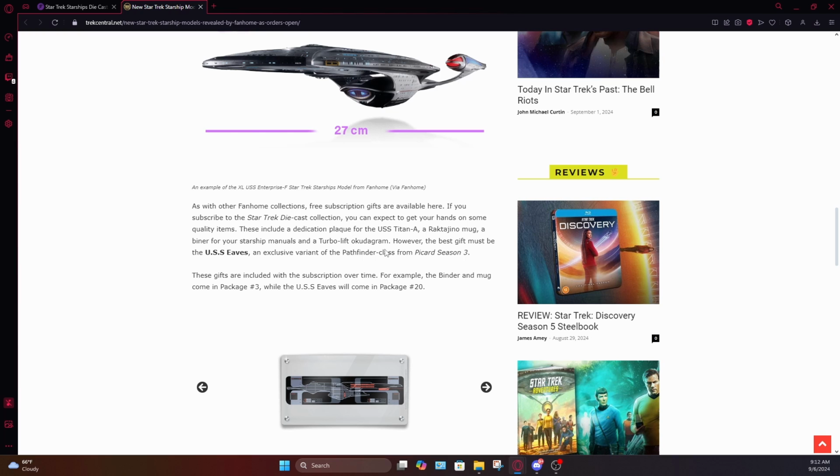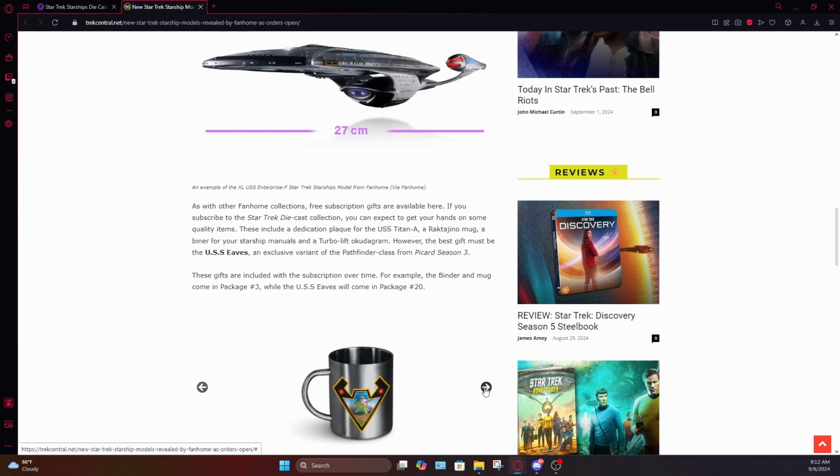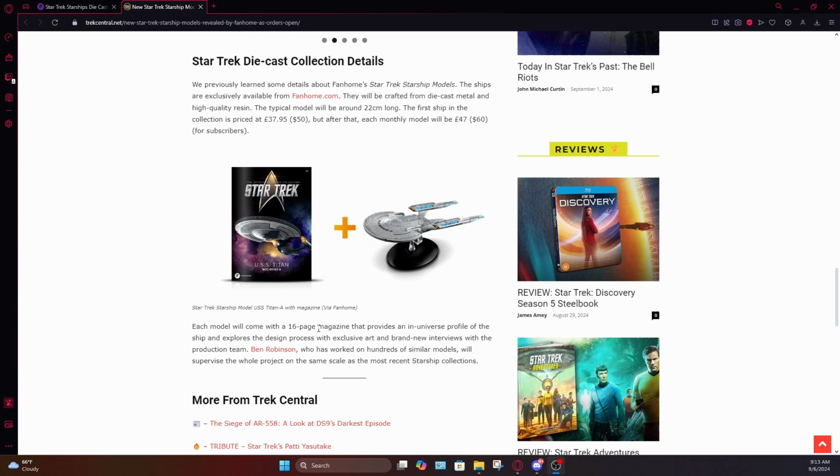They just cover what gifts were announced, but they do give a little information on when some of these will be coming out. For example, the binder and the mug will be coming with Package 3, while the USS Eves will be coming with Package 20. Each model will come with a 16-page magazine that provides an in-universe profile of the ship and explores the design process with exclusive art and brand new interviews with the production team. So yeah, a lot like the magazines from the old collection.